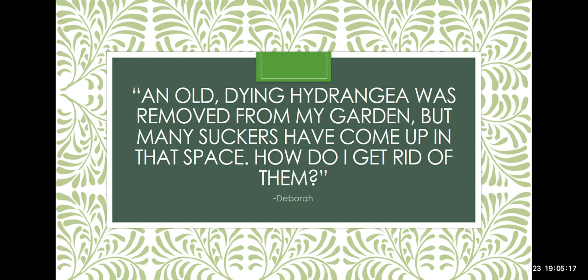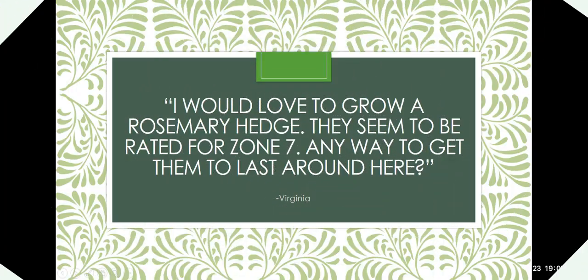Okay. All right, next question is, I would love to grow a rosemary hedge. This is from Virginia. They're rated for zone 7. Any way to get them to last around here? No, the only way, I mean, they're definitely worth having, and they definitely can be a year-round plant, but that means bringing them inside. We tend to grow our rosemary, start them in spring, grow them outside, put them in the porch, keep them on the dry side.